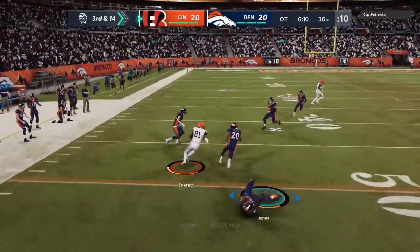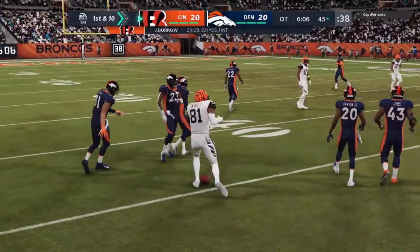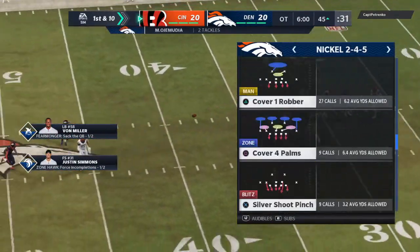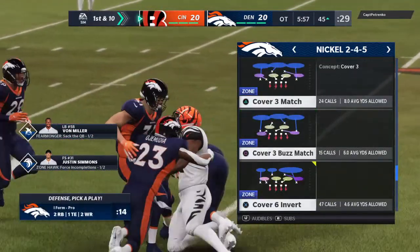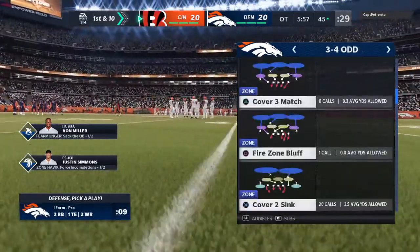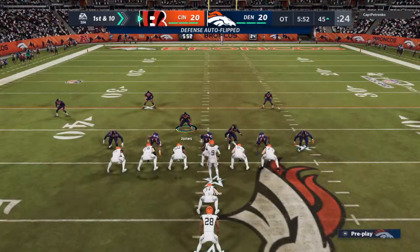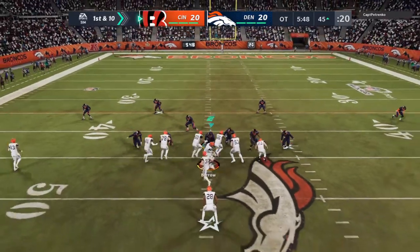That's complete to the tight end, Everett. And he'll be taken down across the 50 at the 45 in enemy territory. Able to convert on 3rd and 14. A terrific play call. First down, Cincinnati.